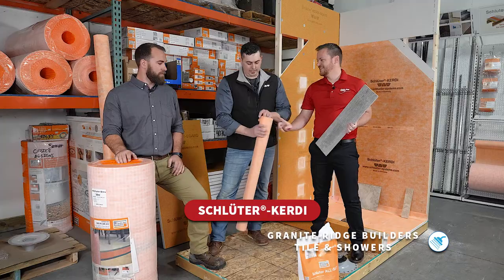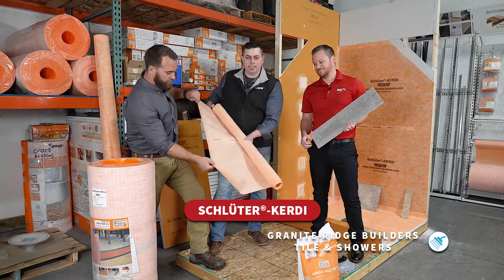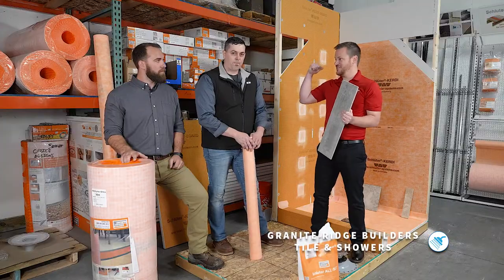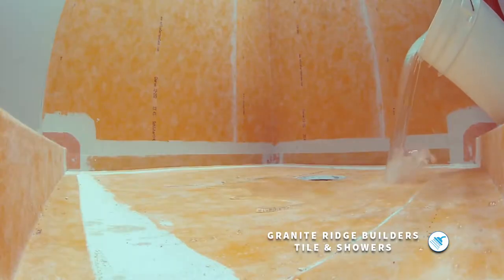And that's this here, right? That's correct. This is our Curti membrane. This is a polywoven fleece that gets thin-setted right over top of the drywall. Now, I've heard this before, and I want you to confirm this. Once it's all oranged in, like behind me here, it's completely waterproof. We could technically turn on the water at that point.